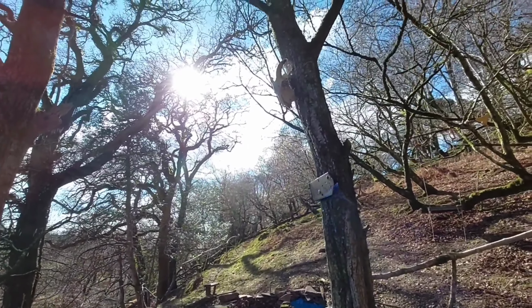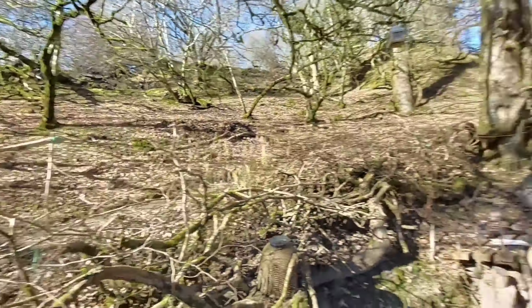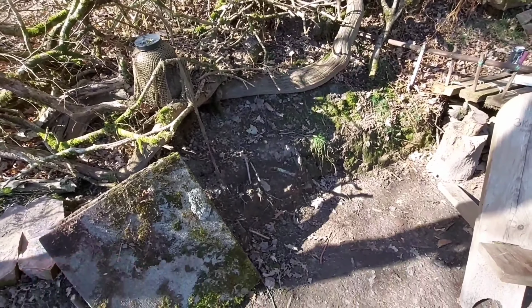The sun's pretty high up in the sky right now. It's going to drop down over the valley here, so we've got a good couple of hours left. Okay, right, let's get this table done. This is going to be awesome.